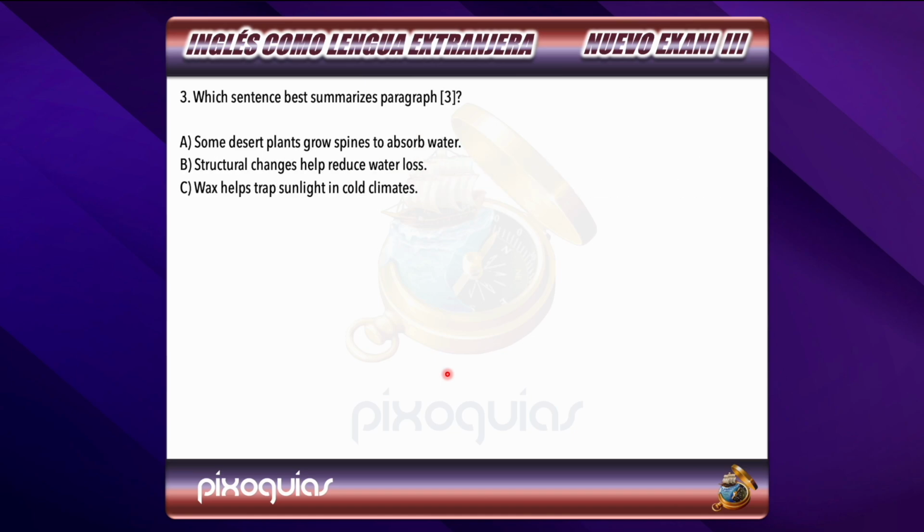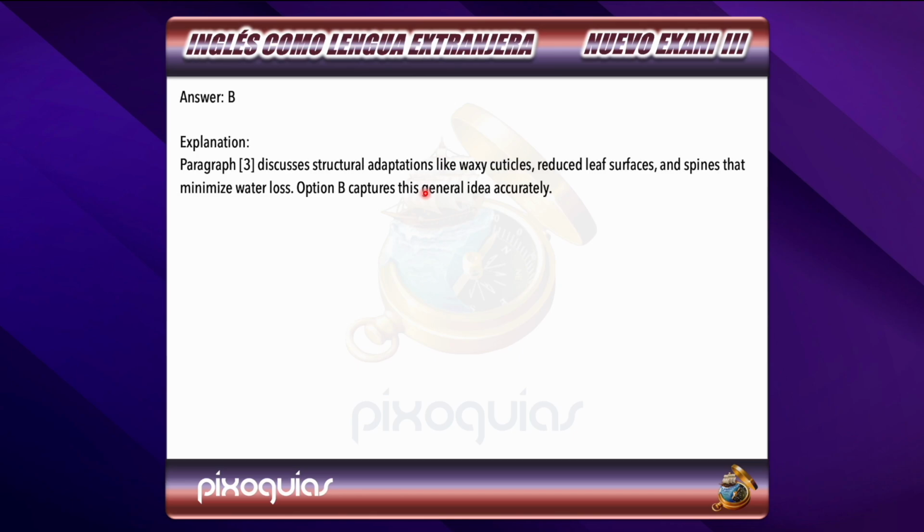Entonces vamos otra vez a la 3. Which sentence best summarizes paragraph 3? A. Some desert plants grow spines to absorb water. B. Structural changes help reduce water loss. C. Wax helps trap sunlight in cold climates. En este caso la respuesta es la B y dice justamente lo que ya hemos comentado.